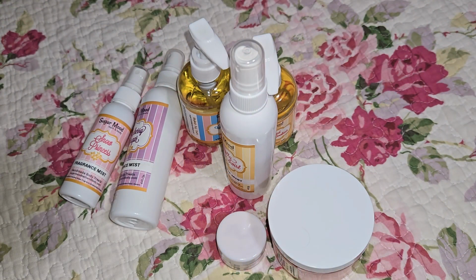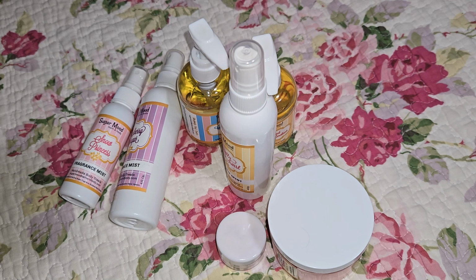Hi everyone. So the lighting got different because I tend to take showers at night, and I think I already formulated my thoughts over the Sugar Mood Bath and Body products that I recently purchased. So let's go on to each and every product. I definitely have some hits and misses.